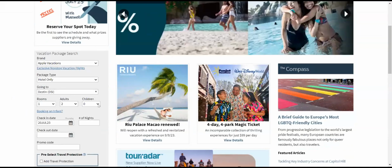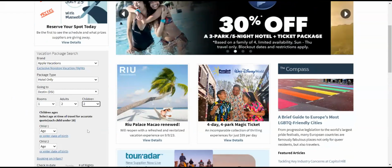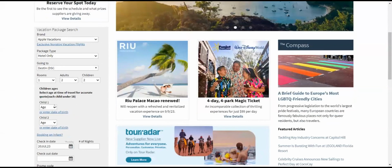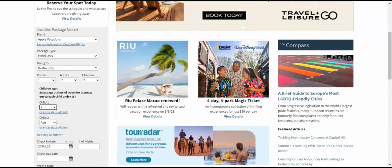So you guys, I do have 2 children. Well, one of them's 18, so technically he's not considered a child anymore, but I'm still going to use their ages. Well, sort of. My son's 18, so I'm just going to click 17. All right. But it's still the same process.